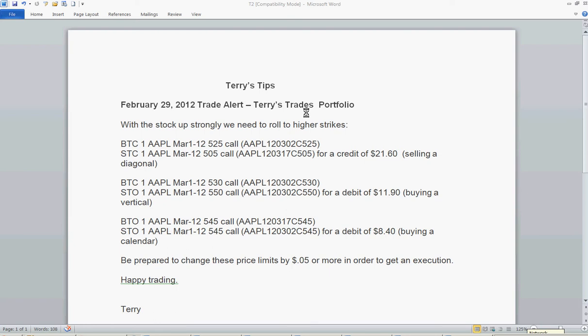But anyway, on Wednesday, we had to collect some more money, and so we bought to close a March 1 525 call, and we sold to close one of our long 505 calls. This time we picked up $2,160, which we can use to roll up other calls.